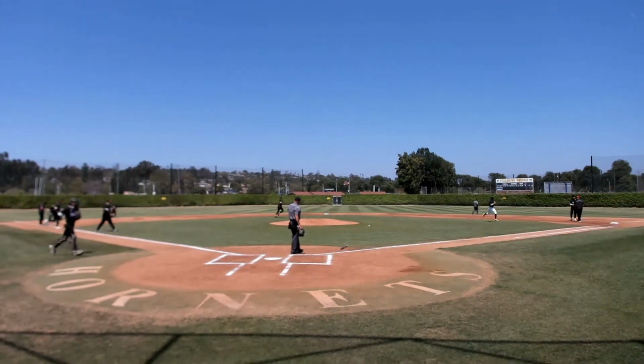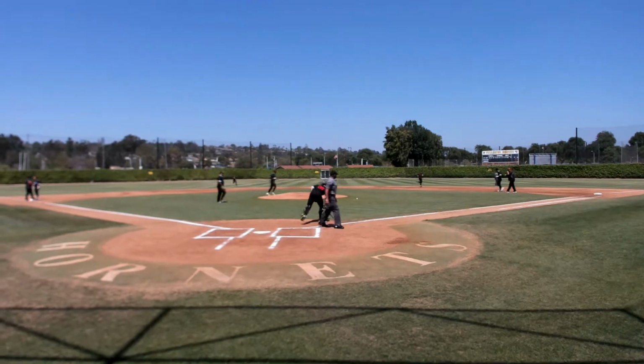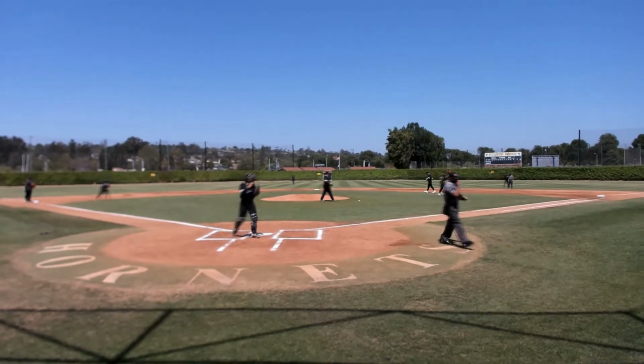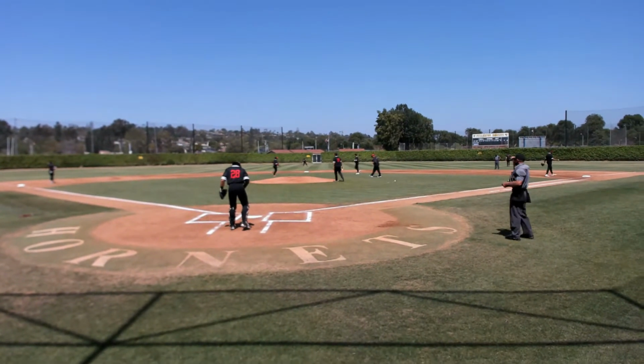So there is out number 3 of the top half of the first inning, as that will send us to the bottom half of the first, and the Hornets get their first stops. No score between Santa Ana and Fullerton College.